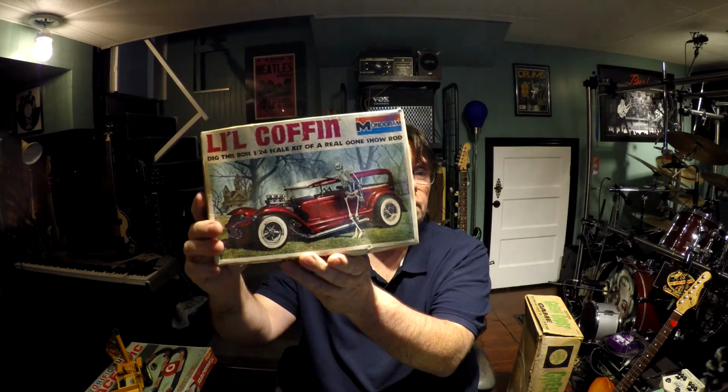Now Monogram made all these freaky custom cars. They did a lot of other stuff in airplanes and basically what a lot of the other companies were doing. But they did very cool custom rods, like this one, Little Coffin. This was actually a real car. Hard to believe, but that's a real car. And if you saw it in the car shows back in the 60s, it actually had a skeleton standing beside it.